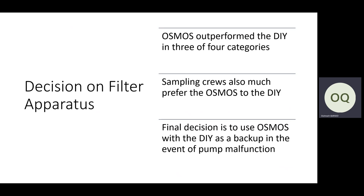The Osmos outperformed the DIY kit in the amount of eDNA that it recovered. The sampling crews much prefer to use it. Sitting there holding a cordless drill on a peristaltic pump sometimes can take 20 minutes or more to filter a single sample if there's a lot of sediment in it. It's pretty tedious, but it works. So we decided to use the Osmos, but keep the little DIY kit as a backup.